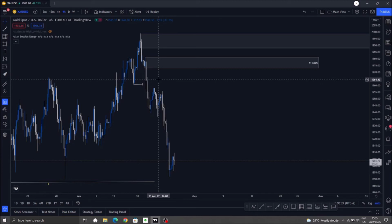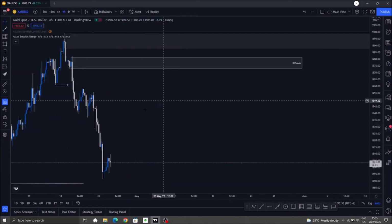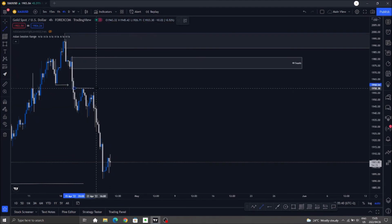So how do you trade them? What do you do? Well, the next thing you need to ask yourself is, is there liquidity present? Because we have the break of structure, we have the imbalance present. Is there liquidity present? Well, for this particular 4-hour zone, the answer is yes. We do have liquidity present in the form of equal highs up here.